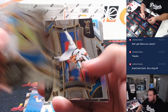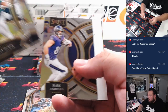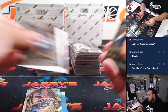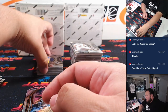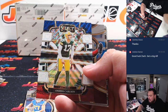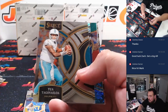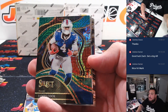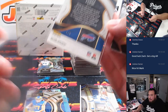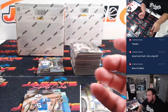Trevor Lawrence. Jackson Smith and Jigba. And we got a redemption coming up. Save that for a little bit. Anders Carlson. Tie dye there to 250. Ooh, about another green. This time it's James Cook. One out of five for the Bills. One of Justin. There you go. This box has been pretty nice.